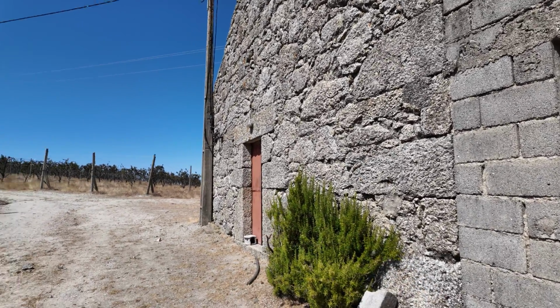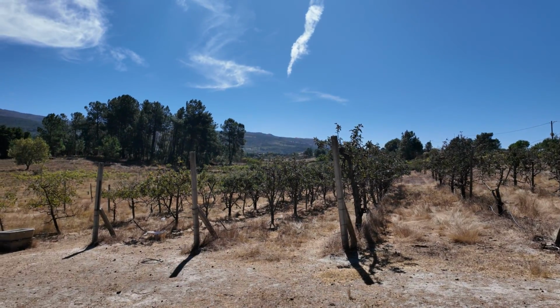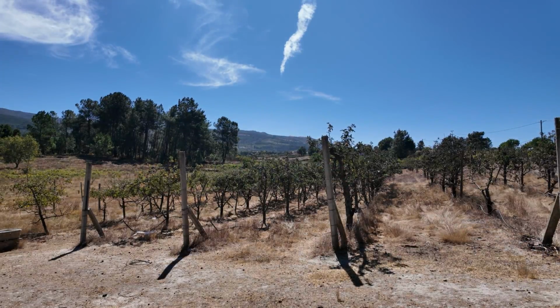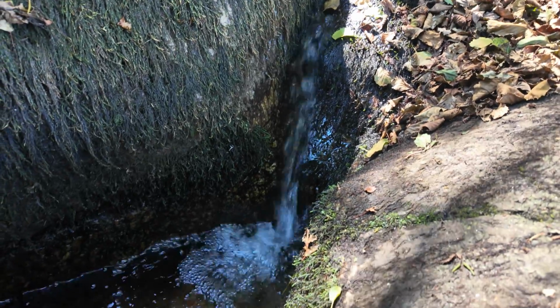And yeah, from the front door you're going to be looking out over this apple orchard, because this is an apple farm, 4.5 hectares of apples, and we can see a little bit of that mountain. What are the water sources on the farm? So there is a well. Okay. And there is also a stream at the border of the property.